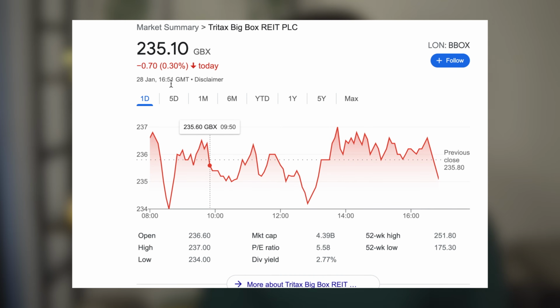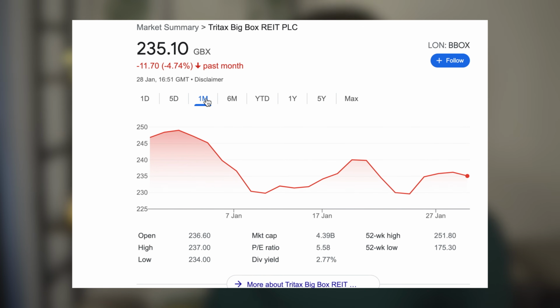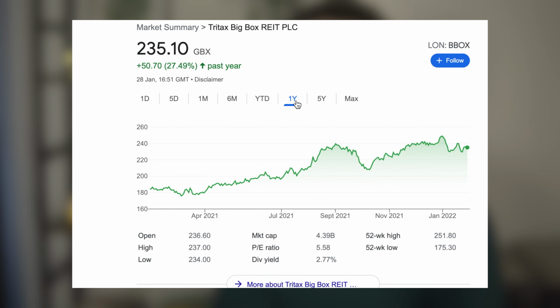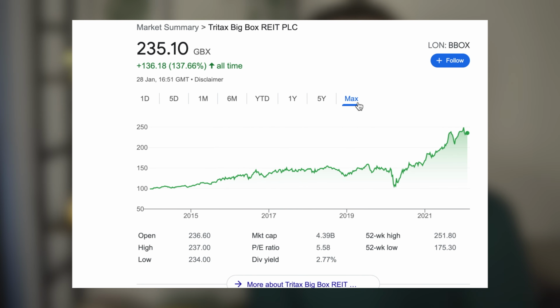And let's just take a look at their performance. So over the last 5 days, they have been up by 0.3%. Over the last month, down by nearly 5%. 6 months, up by nearly 13%. In the last year, they've been up by nearly 28%, which is really good. And if we just look at 5 years, wow, up by nearly 70%. And if we max the graph out here, we can see that over time, since inception, they have been up by 138%. And the graph is looking good. Steadily, they are growing. So that's a really good sign.